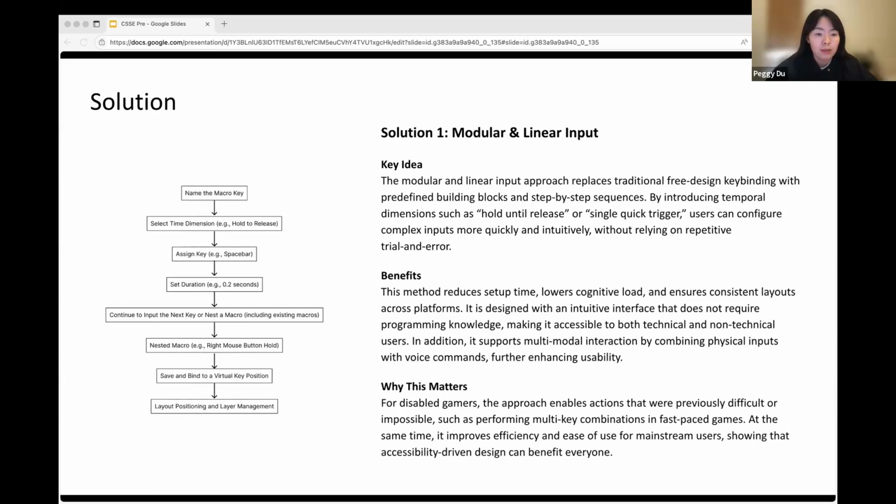What's powerful here is that this approach works for everyone. For disabled gamers, it opens up actions that were previously impossible. For mainstream users, it simply makes setup quicker and more efficient, proving that accessibility-driven design can benefit all.